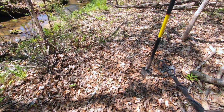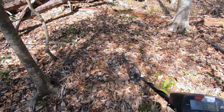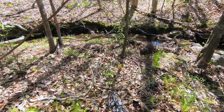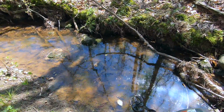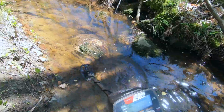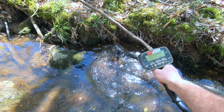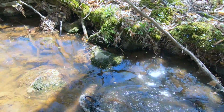Not much. Is it working? Yeah, working just fine. There's a fence there, so we don't want to go too close to that. Let's go down here where it crosses the water and see if we can hear any horseshoes or anything like that in here. Mule shoes. This whole machine's waterproof, by the way, so you can put the loop in there or the whole box and just go underwater. You're not really hearing any iron in here. No horseshoes. Doesn't mean there wasn't a road here, though.